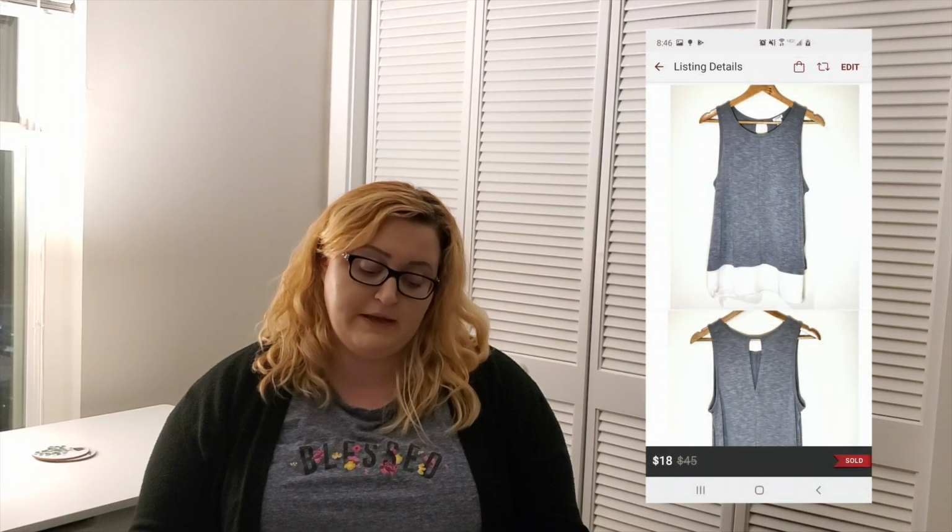So the next piece is a J. Crew gray drapey tank top. I actually got three of these. This one sold for $18, and I got a gray, pink, and black one all at the same time in a Marshall's haul that I did for retail arbitrage. I still have a couple of them up in my closet right now, but that one sold pretty quickly and for a good price.